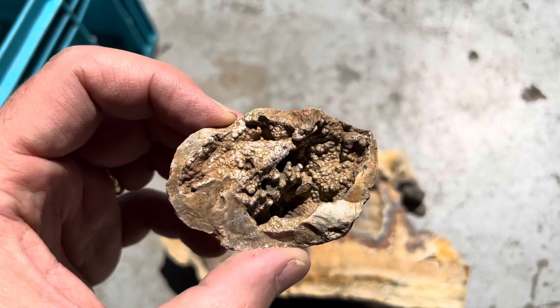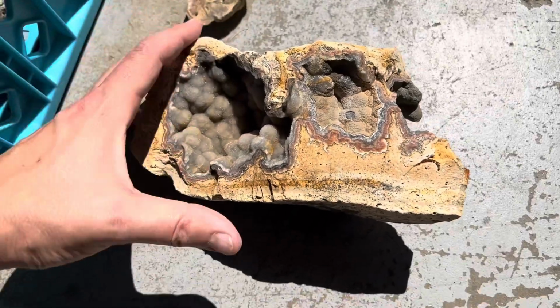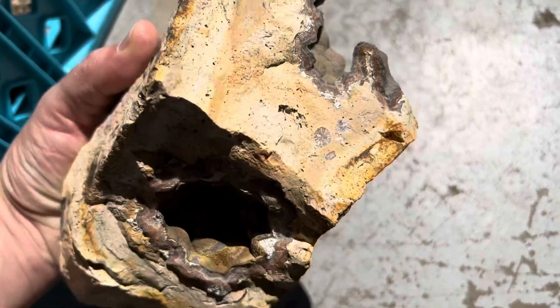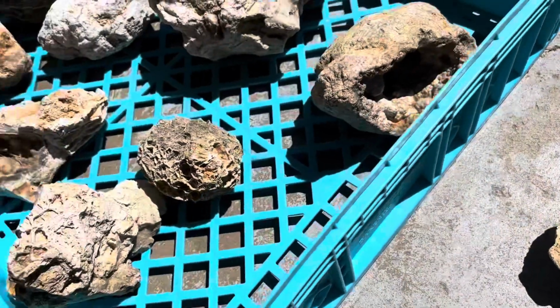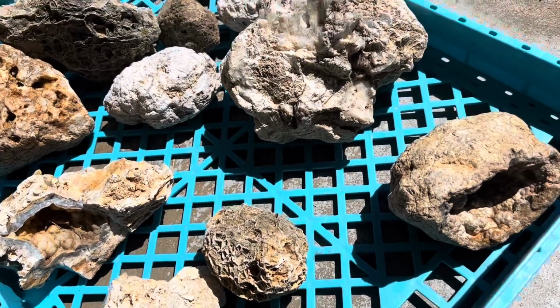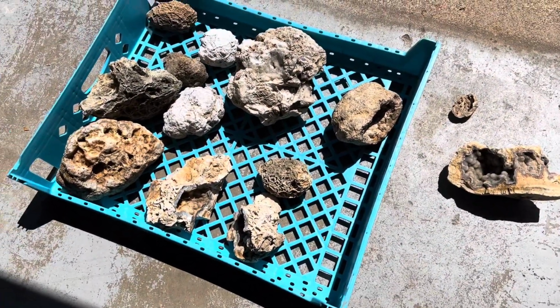All right, well, it definitely is a Union Road agate. It's not as cool as this one. This is one I got from my friend Adam. He found this a long time ago in this location. But we're gonna get to cutting some stuff here. I brought some stuff from home, lots of stuff from trips long ago that I'm gonna cut. And we're gonna cut some of these open and see what we can find.